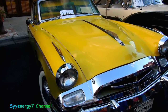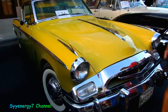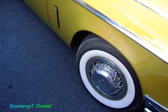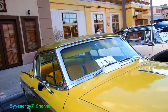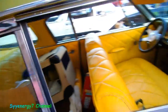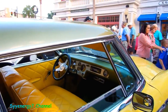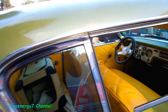Well, you don't see this every day, 1955 Studebaker Speedster, a car that was way ahead of its time. You know, the wire wheel hubcaps on it. Very modern looking for '55. I mean, it looks like something that would be produced today, except for some minor little things, like you probably wouldn't see all the chrome around the window.